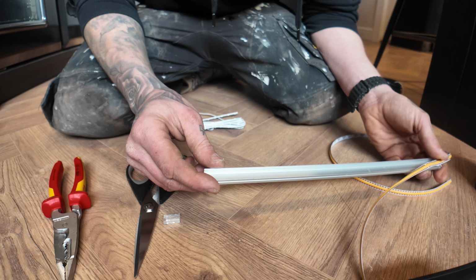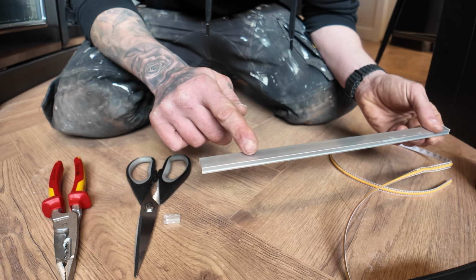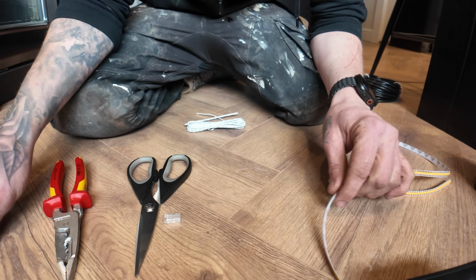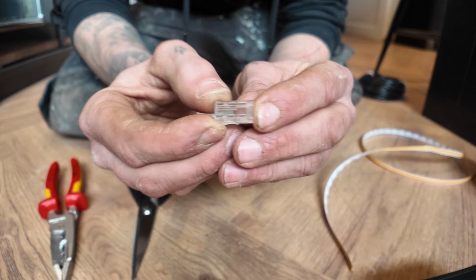So when we've done LEDs in the ceilings before, as and when this is in the ceiling, we've notched the back out and we've brought the tape pretty much to the end, and then the connection is above within the ceiling. Can't do that here other than going through the side. But the way these connections work, they've got little tabs, sorry about the dirty fingers.